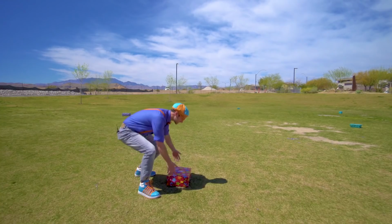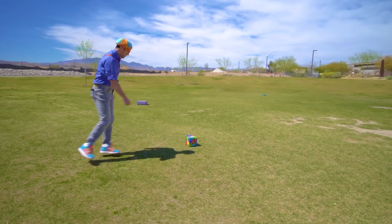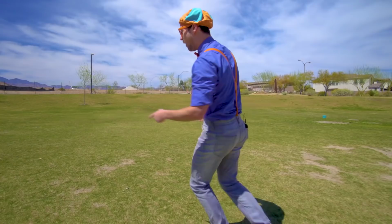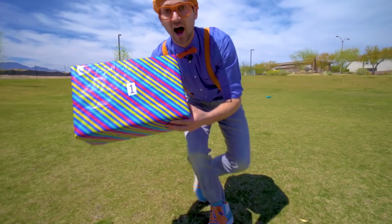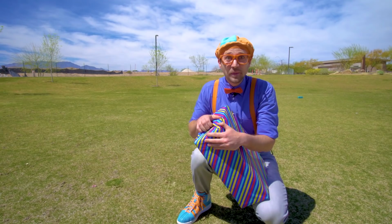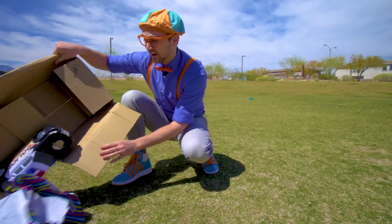All right, look at this red box. Wait a second, that's not number 1. Let's go check another box. Another wrong box. That's the number 9. Oh, here's a box. Ooh, yeah. Look, we found it. The number 1. Ooh, I wonder what's inside. Let's open it up. Oh, look at what it is. Oh, there's 1 police car.